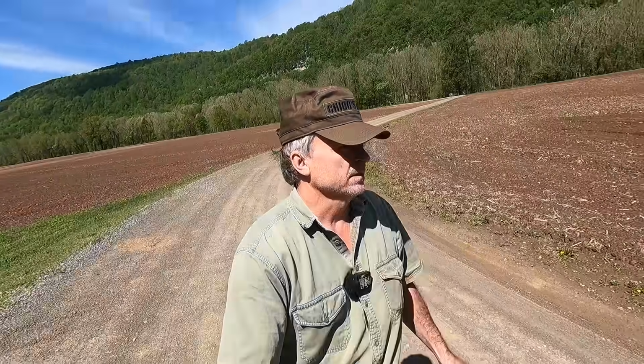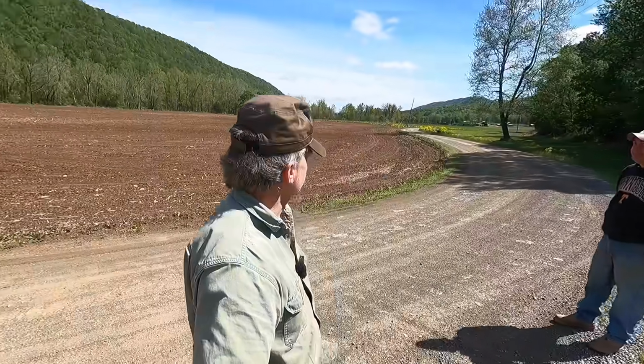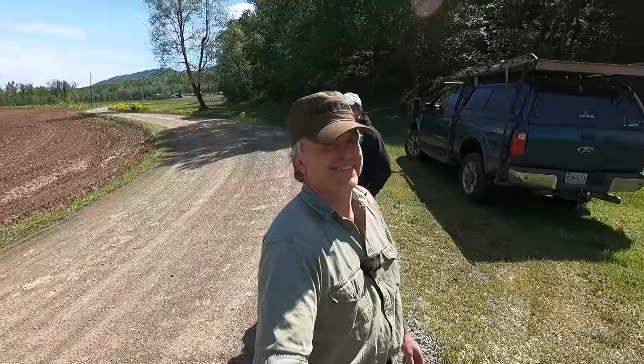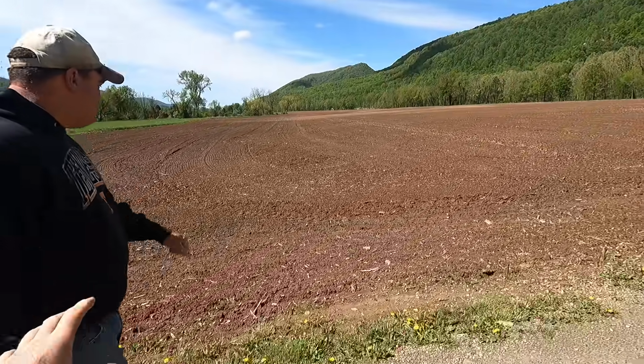Then we're going to walk these fields because we feel that there's probably some Native American Indian encampments in these fields that could date from 500 years ago to, well, 15,000 years ago during the Ice Age. What do you say? You ready? Yeah, let's get to it. Let's do it. God, that is absolutely perfect conditions for looking for artifacts.